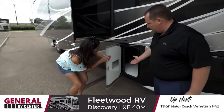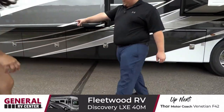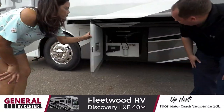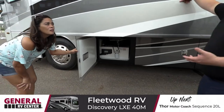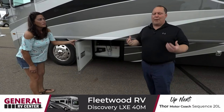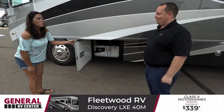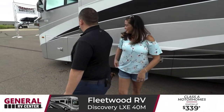Okay, we got the other side of the storage here. Yep, more storage on both sides. And then down here, this one, this is gonna be your Aquahot 400D. This is what heats the motorhome. It's run off your diesel fuel, and this is the high-end feature, and it's what makes it so this motorhome does not need any propane at all. Wow, that's incredible. Yep.